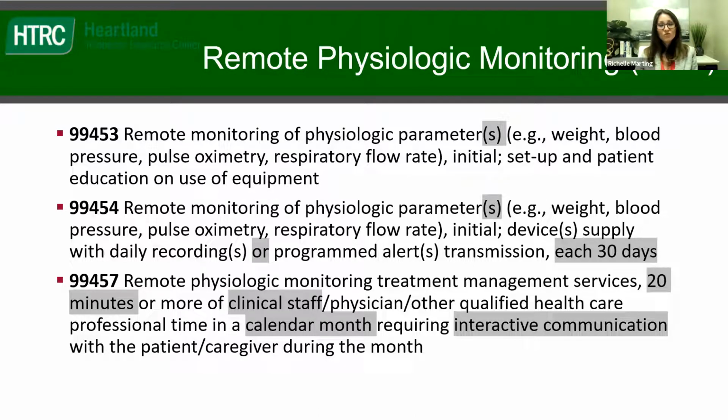And you'll see the parenthesis S. That parenthesis S means we get to report these codes once, regardless of how many parameters we're monitoring. If you're monitoring blood pressure, great. Educating the patient on how to use the cuff, 99453. If you're doing all of these, weight, blood pressure, pulse ox, respiratory rate, it's still one code for the education and setup, whether we're doing one or more physiologic parameters. And then 454, that's going to be, as you can see, each 30 days. Okay, so that's the supply cost each 30 days.